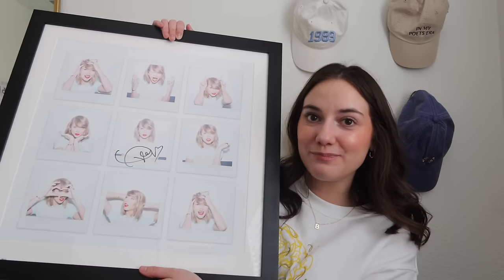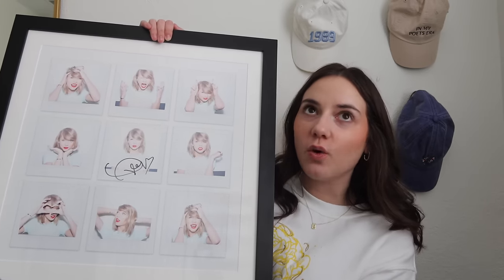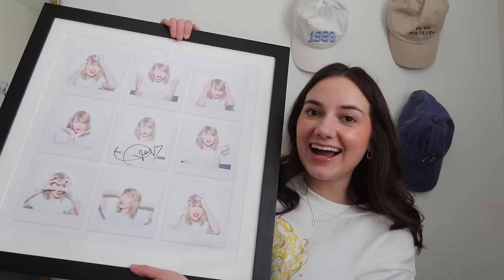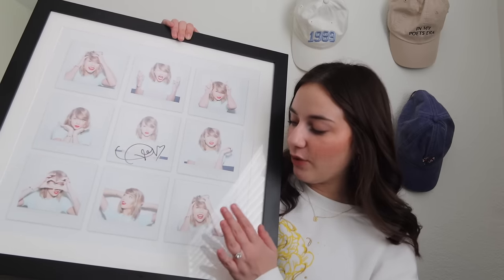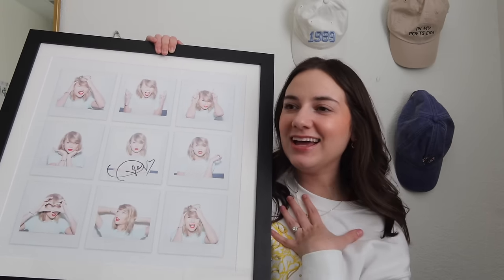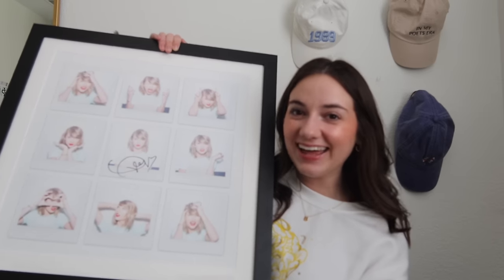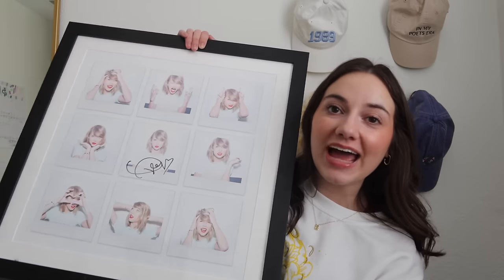It is absolutely beautiful. I had this hanging up in my room all through high school, all through college, and I am so obsessed with this lithograph. Just a lithograph in general, like these little Polaroids are so my style, what I enjoy looking at, and to have it signed is absolutely beautiful. So I love this one.